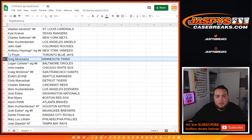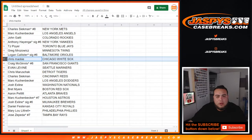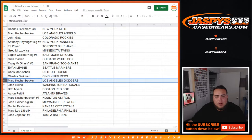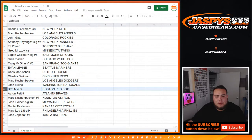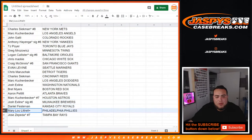Greg, you have the Twins. Logan winning the spot in number 6, Orioles. Chris with the White Sox. Craig, you have the Giants, winning that in number 8. Evan with the Mariners. Chris M with the Tigers. Charles, you have Reds. Mark with the Dodgers. Josh Exline, Nationals. Brett with the Red Sox. Aaron with the Braves. Mark, you won the spot at number 7, Astros. Brewers, Josh Exline winning that at number 6. Daniel with the Royals. Mary Lou with your free spot, Phillies. And Jose, you got the Tampa Bay Rays, winning that spot at number 7.